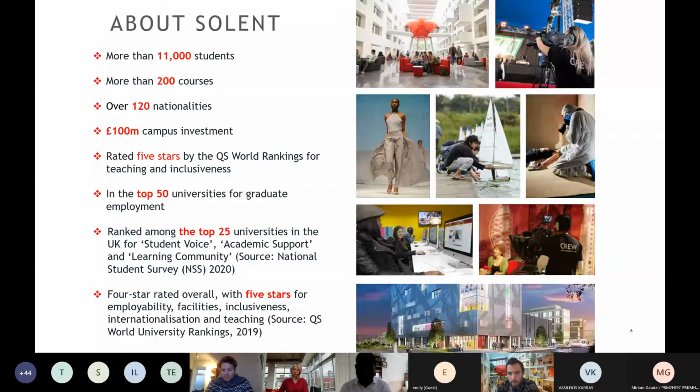We've spent a lot of money on investment in our campus as well, over £100 million. That began with the creation of the Spark building that you can see in the top left, that red orb-shaped building, and finished with the creation of the Solent Sport Complex at the bottom of your screen there. So we are about investing in our facilities, investing in our students, and ensuring that our university has a state-of-the-art feel to it, and is at the forefront of the industries which we are training our students to go into following their graduation.